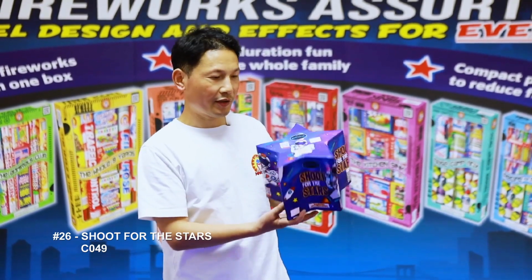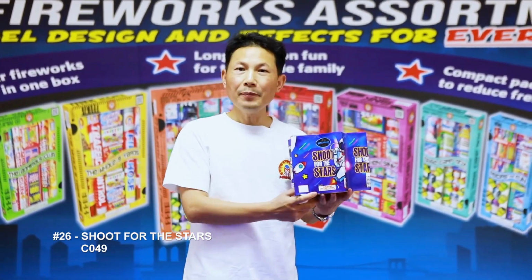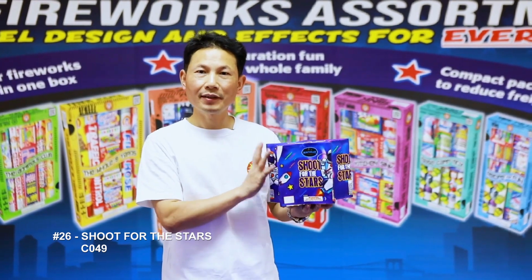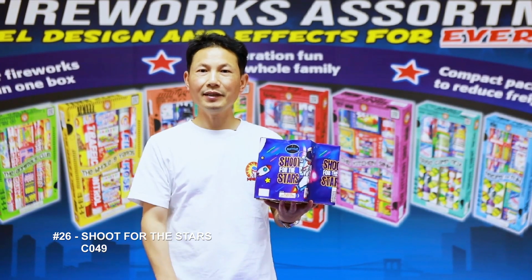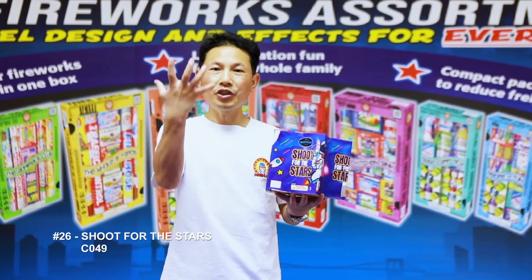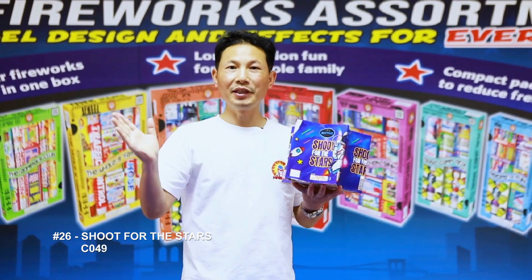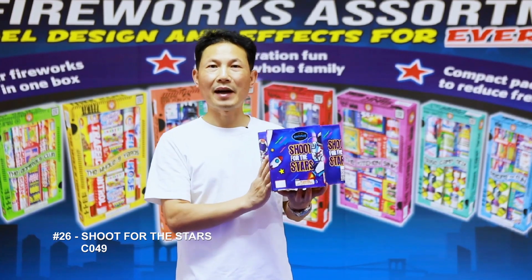Shooting for the Stars is a combination of fountain and cake. Aim higher with this fountain-cake combo. Start on the ground first with crackling red pearls, gold, and big scissor. Then launch into the sky with the green mouse, red and blue dahlias, and crackling mouse.